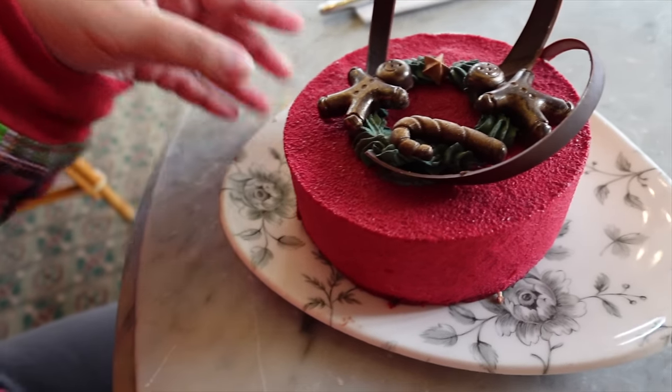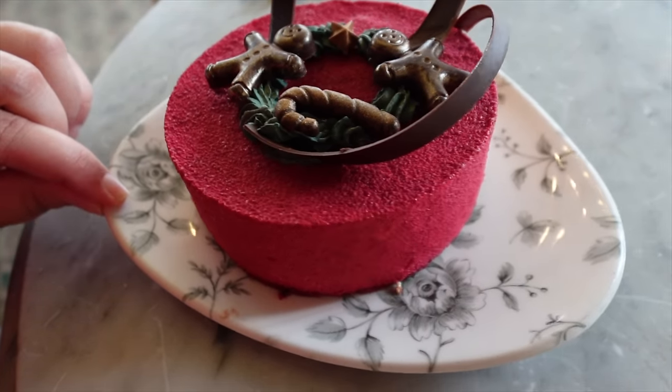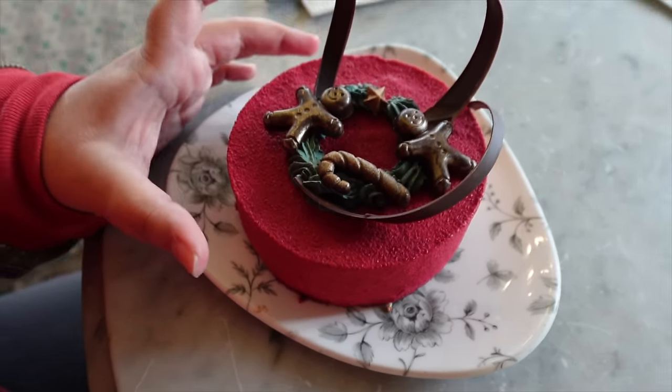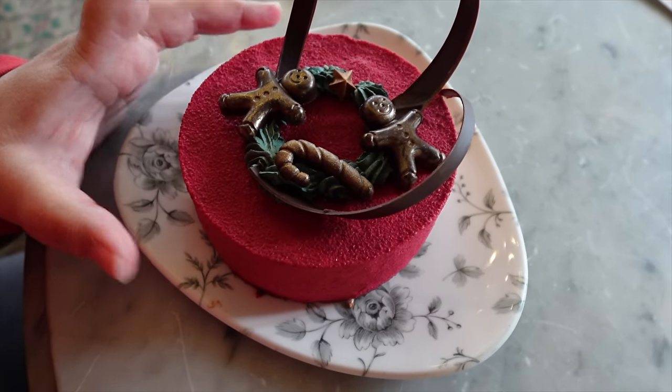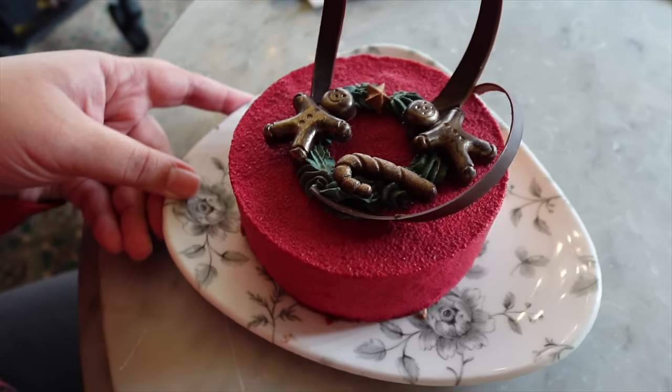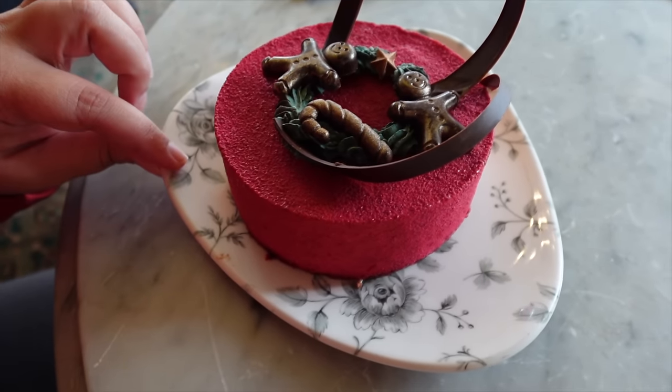It looks adorable. Presentation very cute. I like the plate it comes in as well. But just so you guys can compare, this is my hand and this is the size of the cake. It's big. You can definitely share this, not between just two people, but maybe three or four, maybe even five. You can have a little slice each.